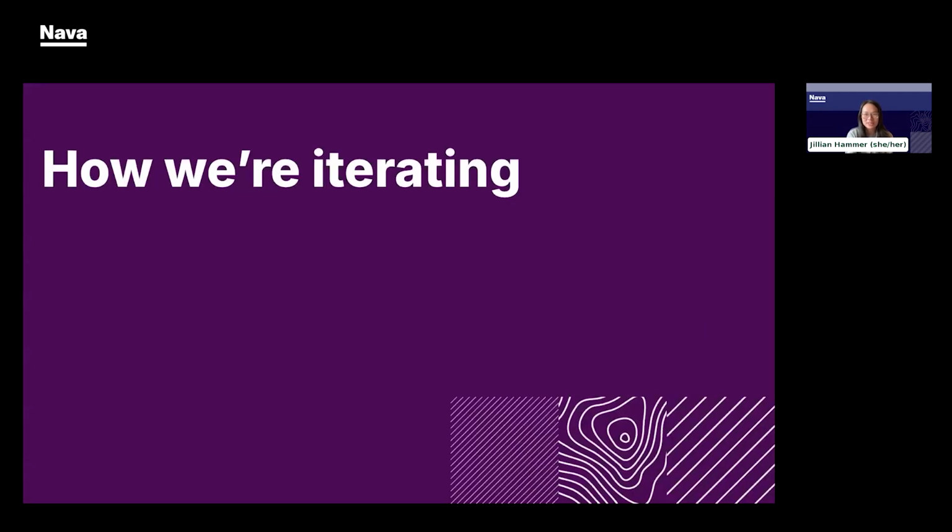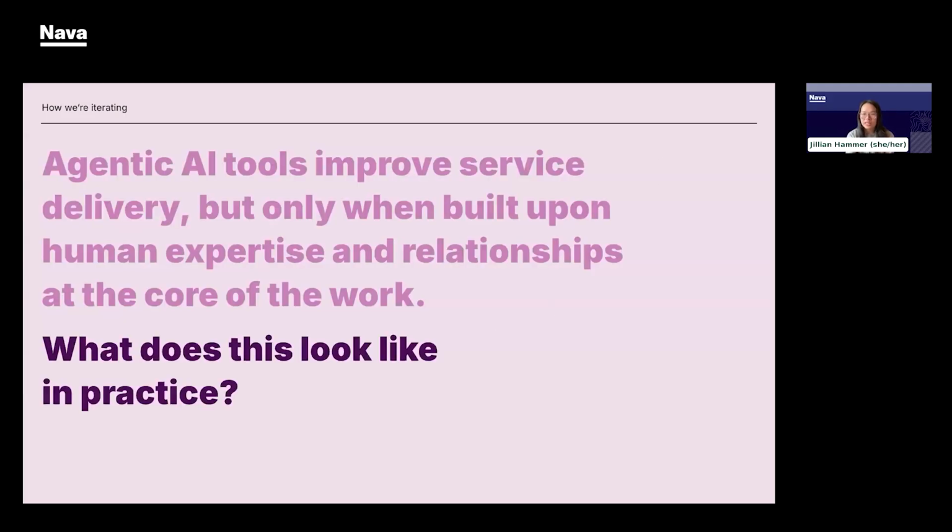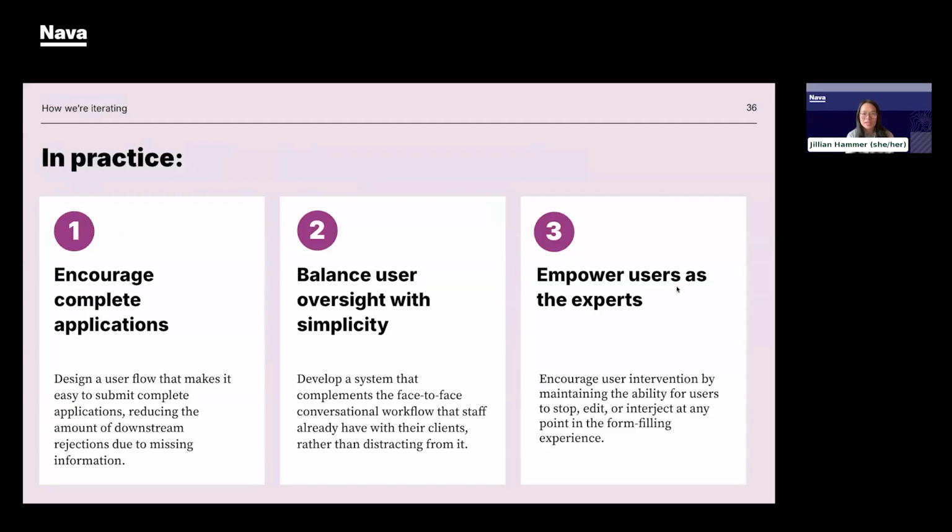Okay, so as I mentioned before, preserving those human relationships and the human expertise is really required for this tool to be successful. You heard Anaí talk about that as well. So in this section, we'll go through what that looks like in practice. Fuad and I will walk through 3 different ways that this manifests for us on the project and some of the feature and design decisions that we've made along the way.